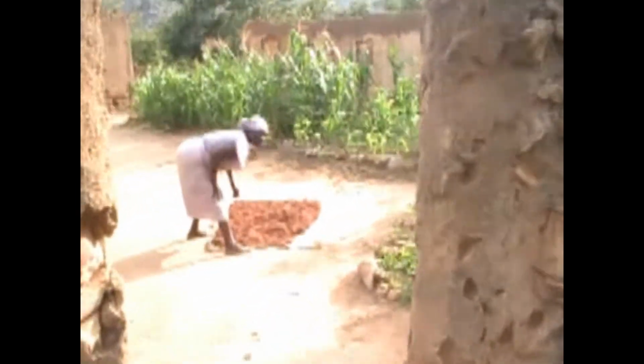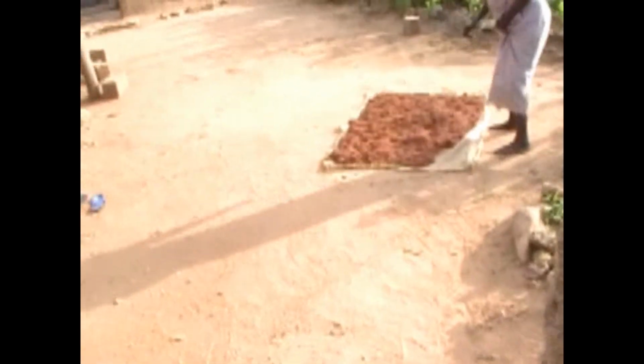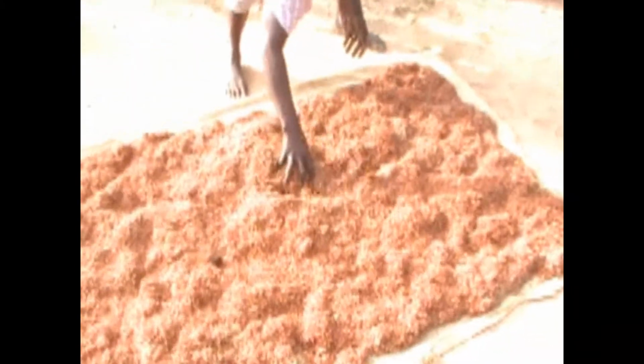Okay, this is the home, the entrance of the home here. The back end. And she's with millet. This is what she uses to make bilbil. Tell her good morning. Bonjour. Good morning. So that's the red millet. Yeah, this is the red millet they use to make bilbil.